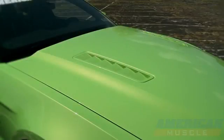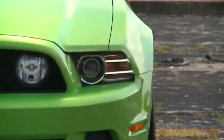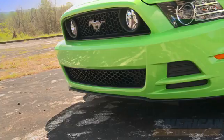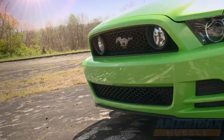You'll first notice these GT500 inspired hood vents, which are functional and do allow heat to escape. You'll see these new headlights, which do feature daytime LED running lights and standard HID headlights on all models. That front grille and lower splitter have also been totally redesigned for 2013, making for a real muscular look.